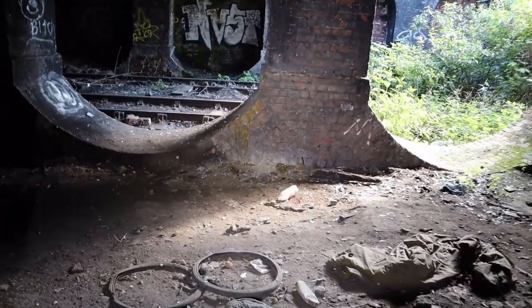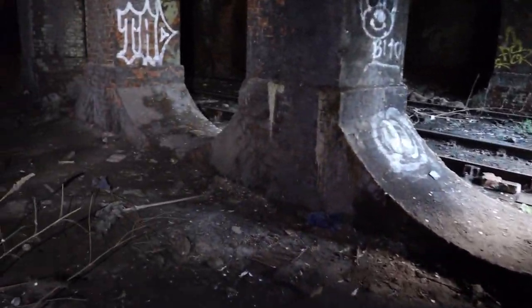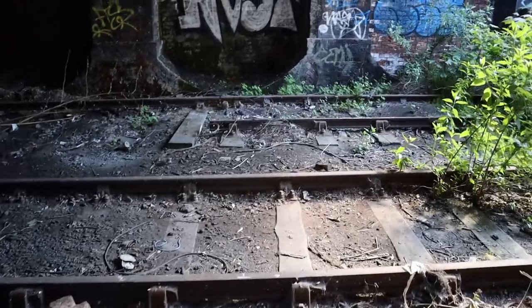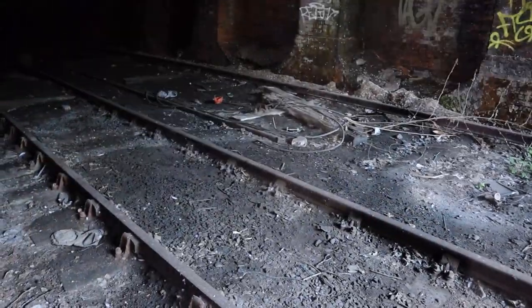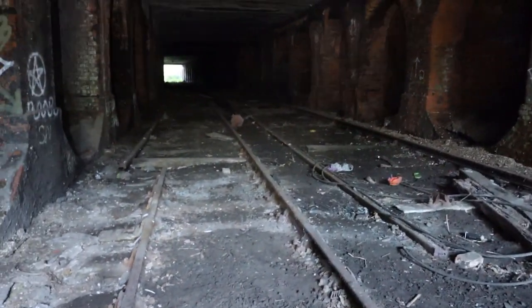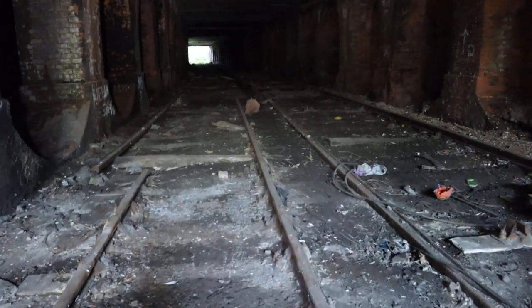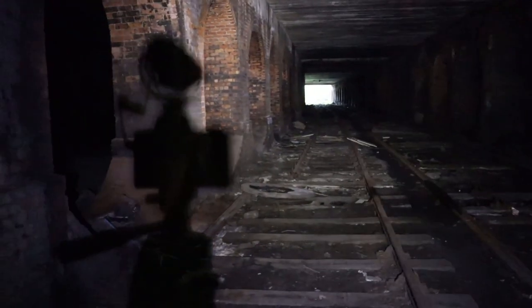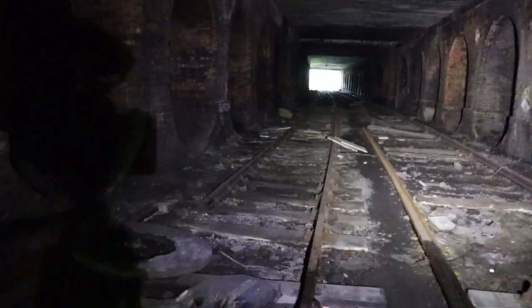There seems to be three entryways to this. That was the first one just being in. This is the third one. And then we've got another section here. Not sure how all this was planned out, but I'll look into the history of it and see if I can find some photographs. Well, I think this is the longest section that actually goes under the road.